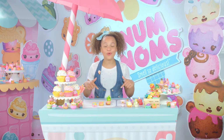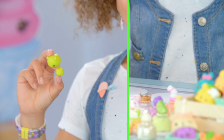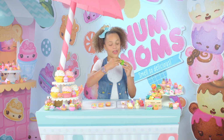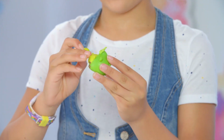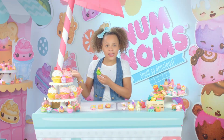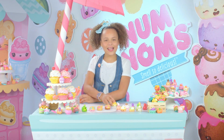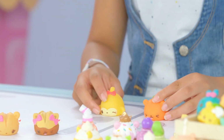Let me introduce you to Pea and Pod Erasers. This is a Num Edamame, and these are the Noms. They fit inside of Edamame perfectly, like two peas in a pod. But get this, they're actual erasers. Aren't they adorable? This is Becky Banana, and this is Oscar Orange.